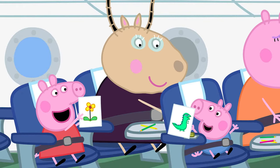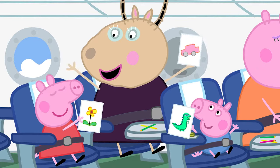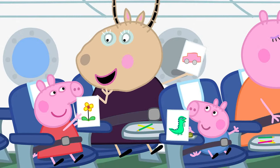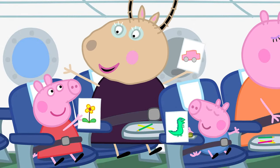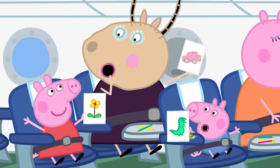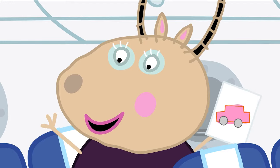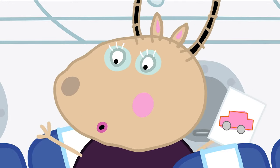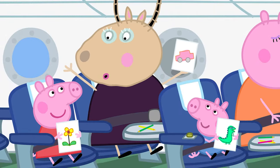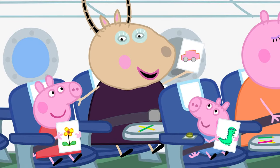And so Peppa, George and Madam Gazelle did some relaxing colouring for the rest of the flight. Look at these! The line work, the attention to detail. Incredible! A star plus! Oh, hooray! We've landed! Whee! Already? But I was having fun. That wasn't scary at all. I told you, flying is really fun. Thank you for helping me, Peppa and George. Now I cannot wait to fly home.